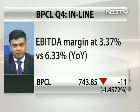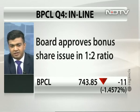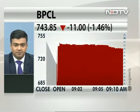Not far back, they had already approved a bonus, so another bonus is coming for shareholders of BPCL. But names like HPCL have also done it earlier. They've given better dividends. These companies in the last 1 year, of course, have been very big outperformers. So Anisha, BPCL will also be in focus.